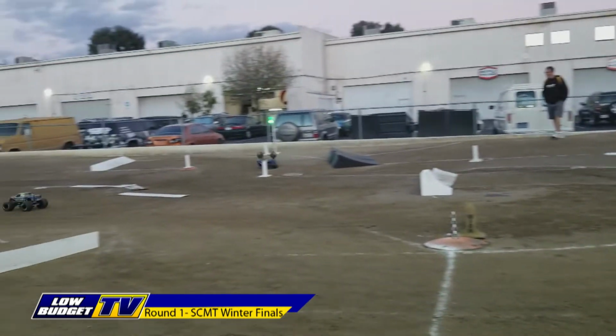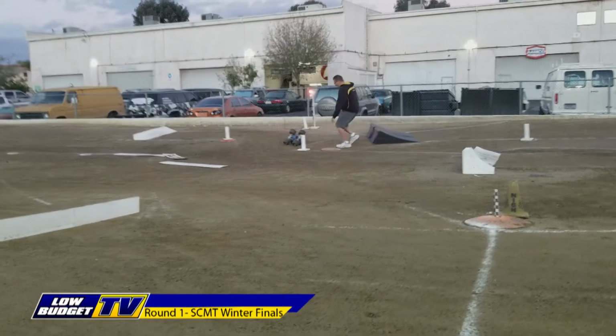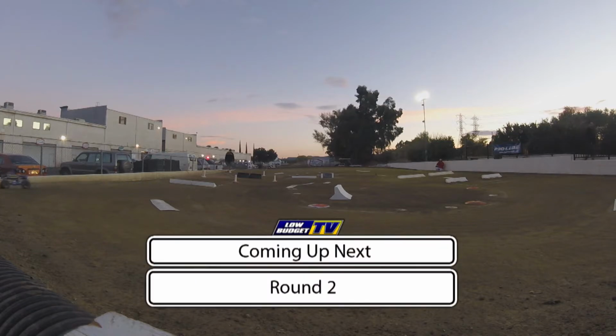Man, this track is tricky. It is a tough track as Levi again cannot wait for freestyle, so we will see him in our show later on, but after the break, we'll have round 2 action.